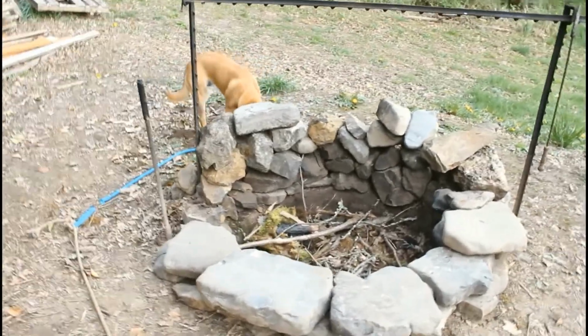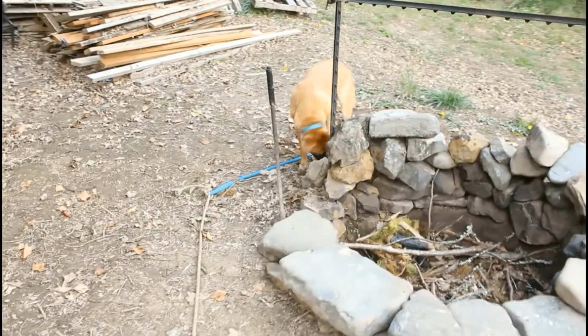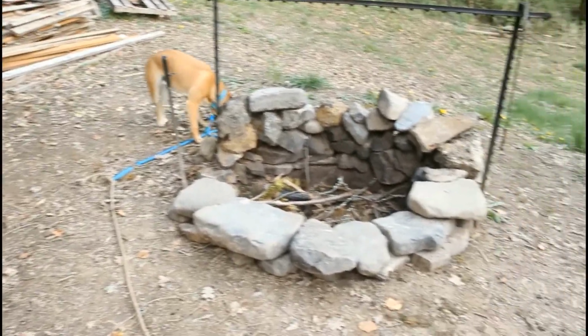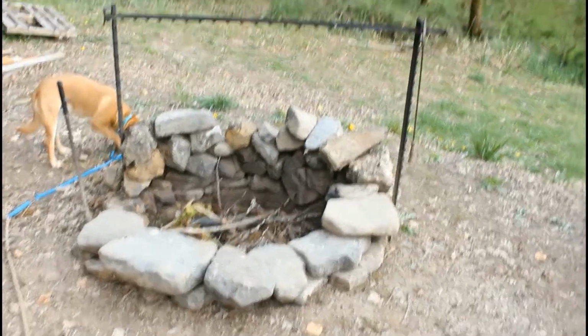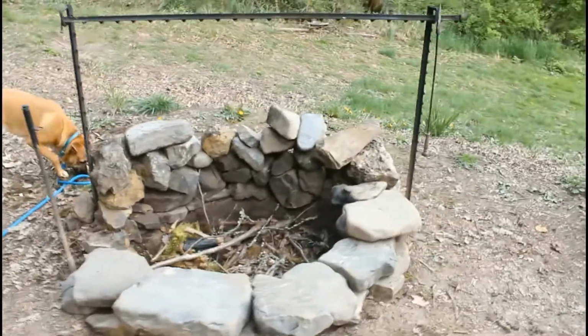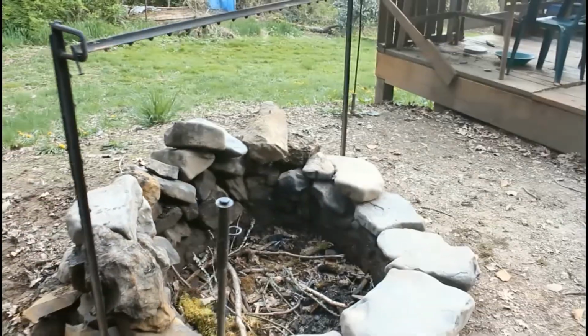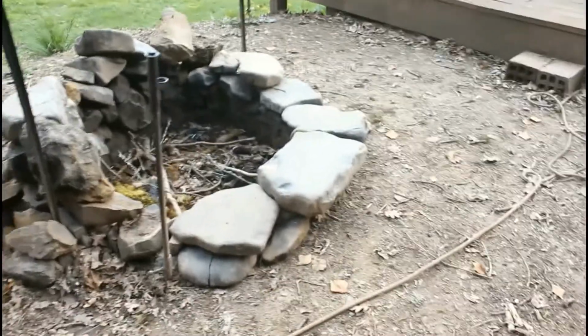Okay, I got the Inspector General out here. Blue, of course. He's my Inspector General. He's checking out my fire pit. I don't like the back wall 100%, but it's a start. I think I actually ran out of rock. I think the front is sort of okay.